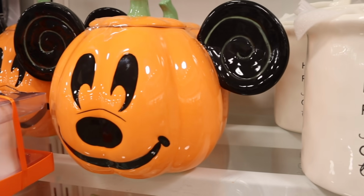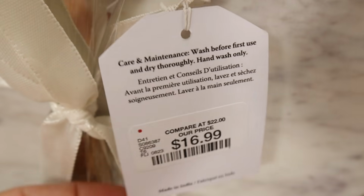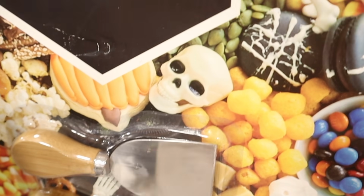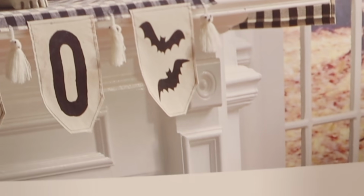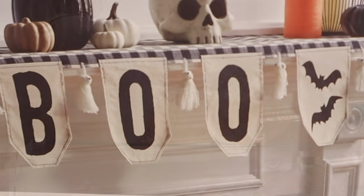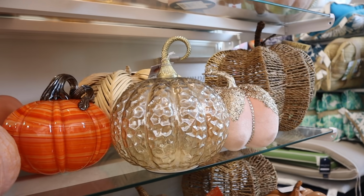I know it's early, and so hopefully they'll be getting more variety in. They did have cute apple items, which I thought was nice, and just a lot of skeletons. Like, okay, we get it. It was just getting kind of old. Now this I really did love. They had a mantle scarf, and I wish they would have had it in a fall variety and not just Halloween.